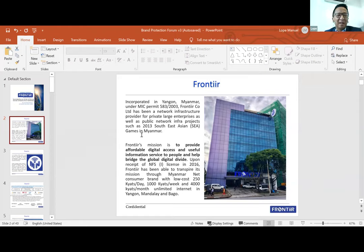Our introduction to the world is the same as the introduction of Myanmar to the world very recently. That was in the 2013 Southeast Asian Games. We were very involved there, and that was the time that we showed what we can do to the region. From there on, it's unstoppable. We became the largest ISP company in the country as of the moment. In fact, you may be surprised that the cheapest internet probably in the region is here in Myanmar. We offer about $5 a month of subscription for unlimited internet in Mandalay, in Yangon, and Bago.